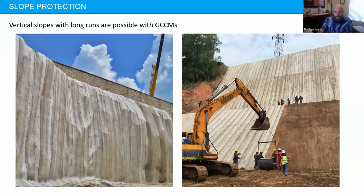The last application I want to touch on, I'm sorry, this is slope protection again. So we've been asked, can it be used on vertical walls and vertical slopes? Yes, it can. In the photograph on the left, if you look closely, you can see there are some earth percussion anchors holding that material to the slope. I'm sure they used a deeper anchor trench as well.